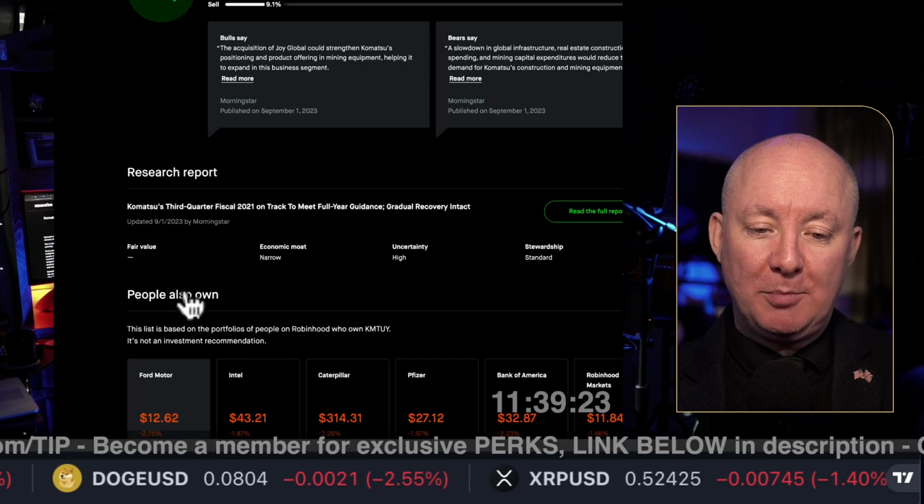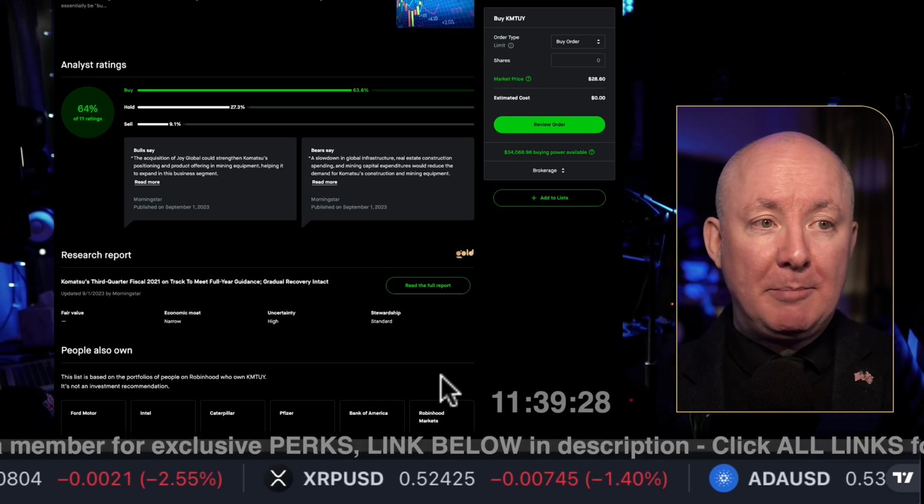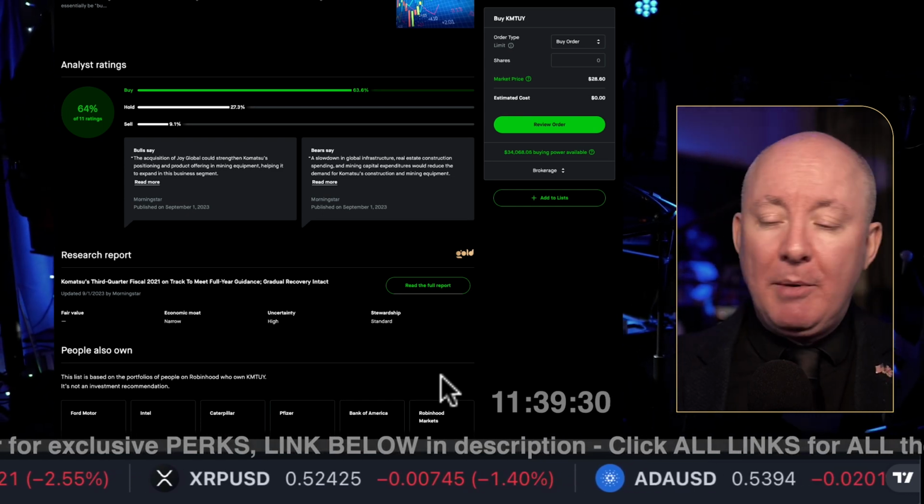Don't see any point to Ford, to be honest. I think it's going to go bust eventually. If it wasn't supported by the US government, it'd be bust. It'd be dead already. Anyway, that's my opinion.